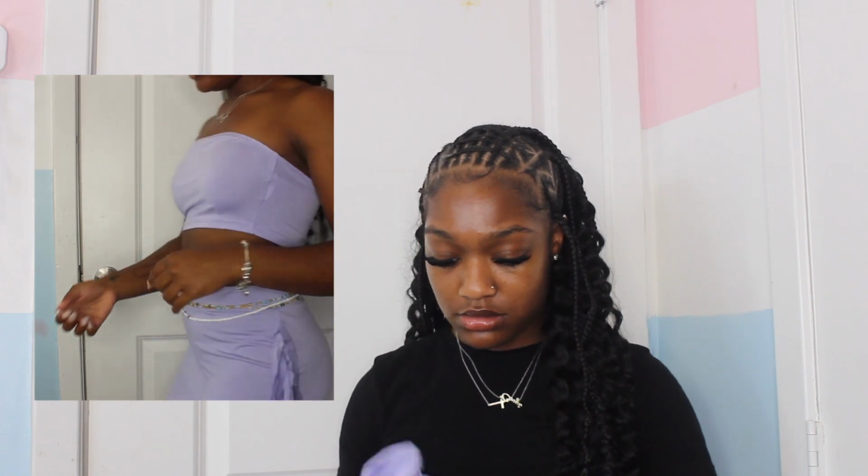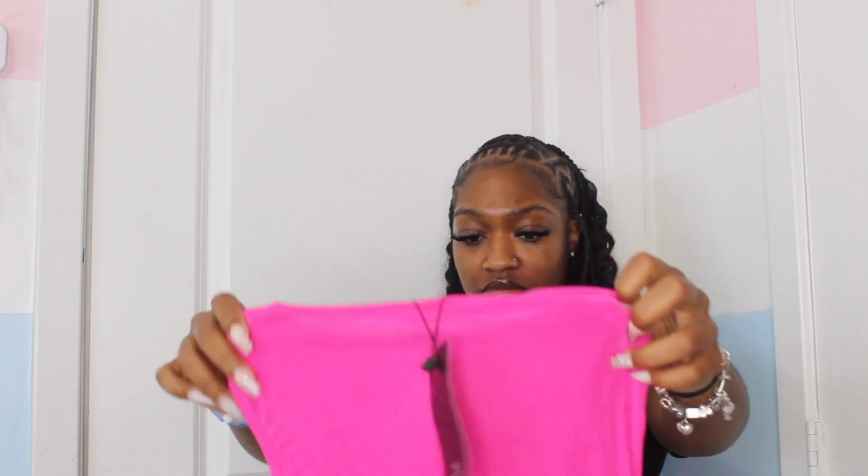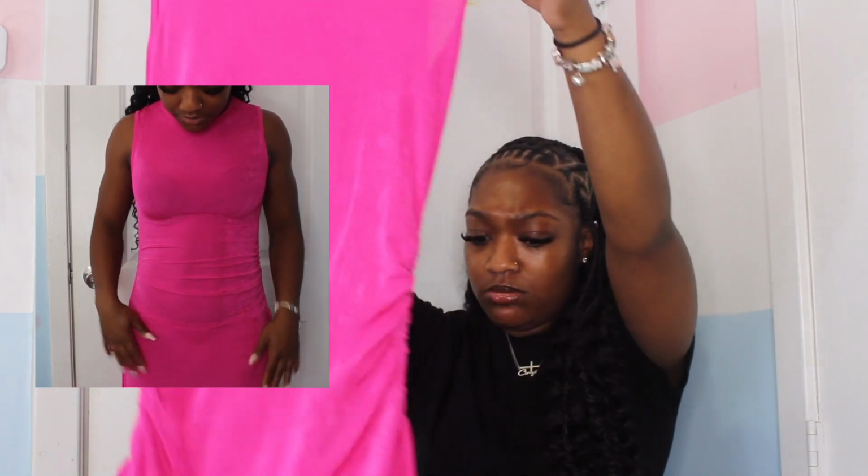If it fits or not. And y'all, I'm putting this back. This is cute. This is cute. It's see-through, but it's cute. It's long too, and I'm tiny.